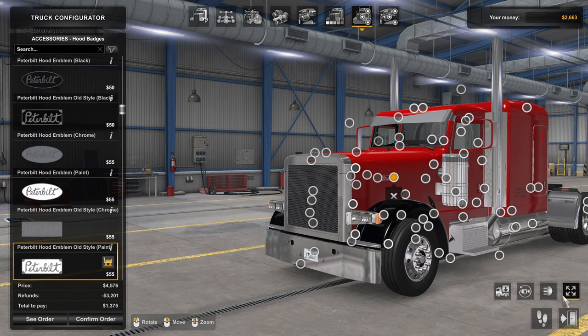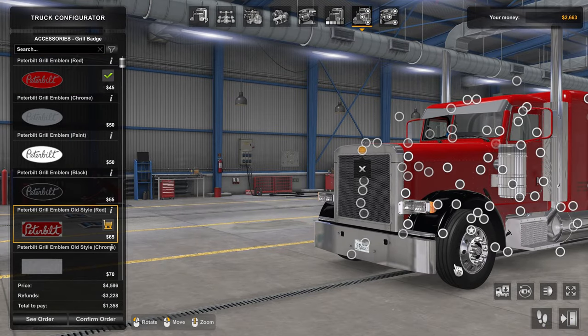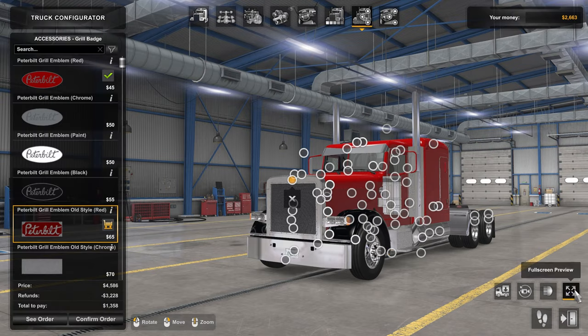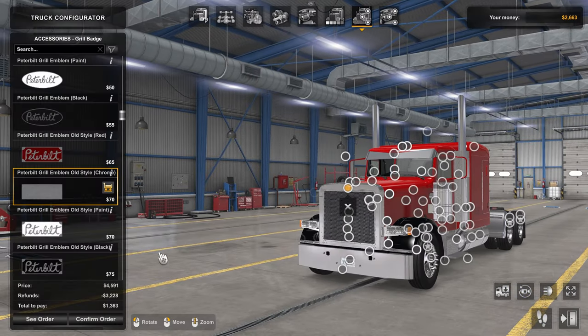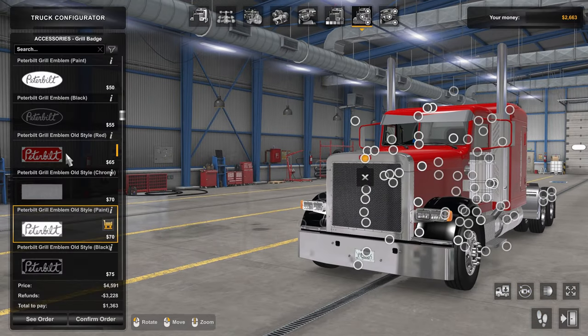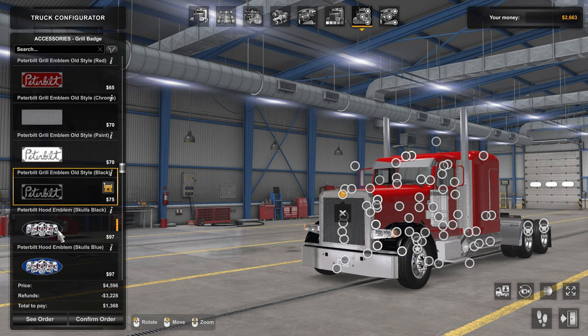Almost 400,000. Do we put this emblem? This one? Yeah, this one looks clean. I love this one. The old style is kind of cool too, guys. Painted more red. I love the original red. No, not the black one.